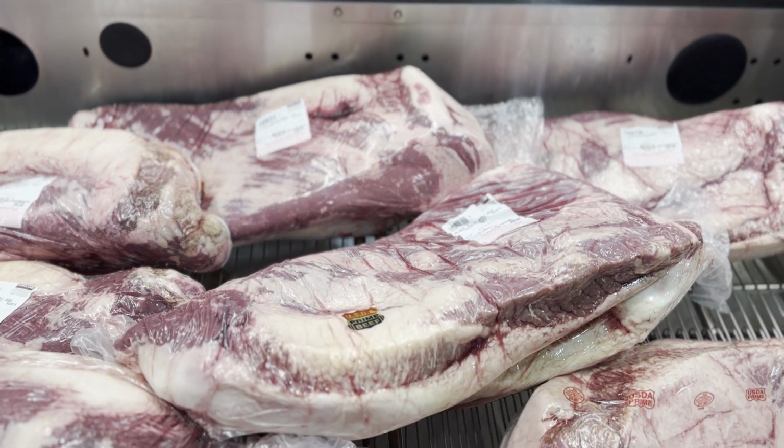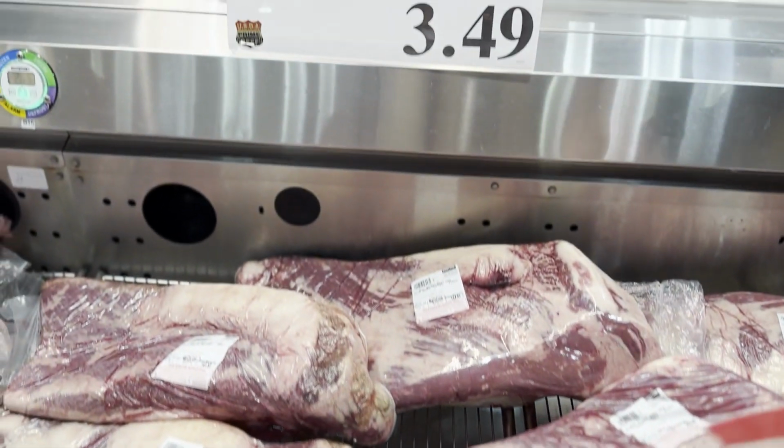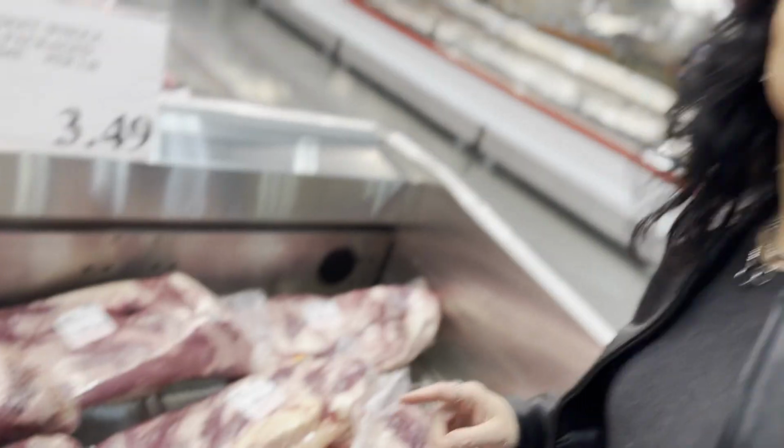The organic chicken is $5.99 per pound. And then the brisket is only how much per pound? $3.49. We're gonna grab a brisket, we're gonna go home. I don't have a smoker, and we're gonna do this slowly in the oven. Check out the video of us attempting to make brisket and whether it turned out or we're gonna have to try again.